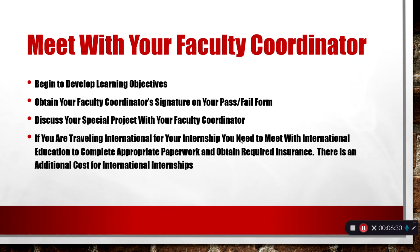These learning objectives are basically a series of bullet statements, nothing more. You don't need to flesh them out into paragraphs or anything, just a simple bullet statement, and about a dozen of them. You want these bullet statements all to start with active verbs, so rather than just do or learn, things like participate in, gain expertise in, enhance my ability to, things like that. And then you want to categorize these into three categories.